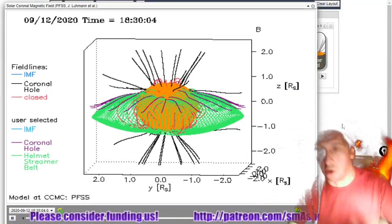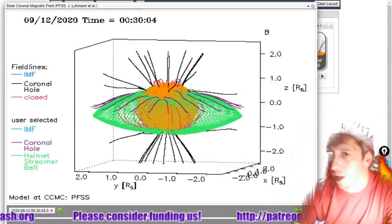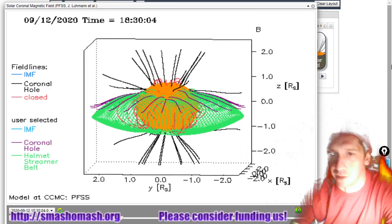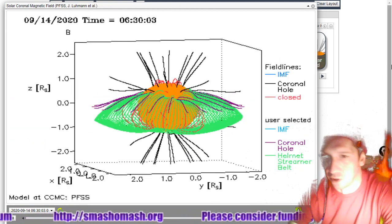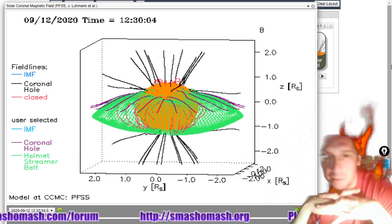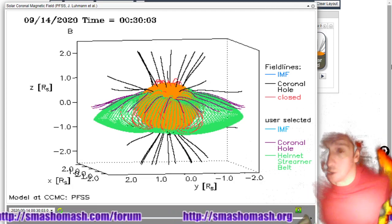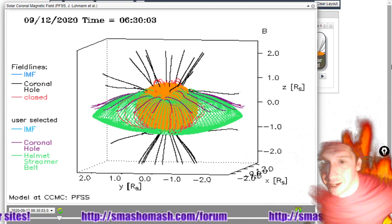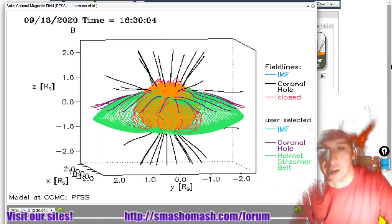Here's the coronal hole magnetic field force plot. And you can see the North Pole coronal hole area is looking very large and very in charge. So there's a bit of a tug of war going on. And just keep in mind this is showing you coronal hole potential field force lines in purple, closed potential field force lines in pink, and open potential field force lines in black.